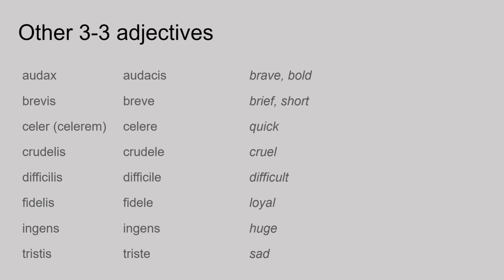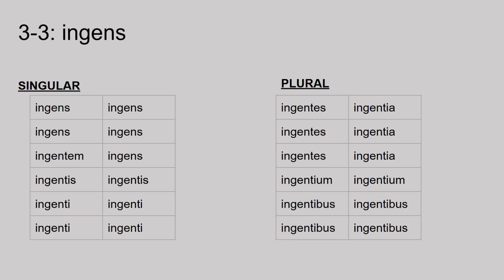The other one to be aware of is ingens. Now here is the whole table for ingens. The main thing to be aware of is that the nominative, vocative and accusatives are the ones that vary depending on gender. The others are exactly the same as fortis and those other adjectives on the list, but it's a really common one, so I thought I'd show you the whole table.